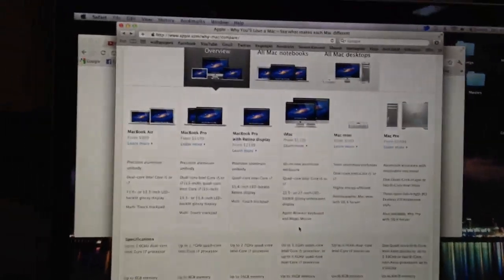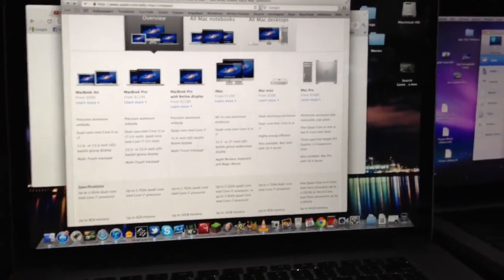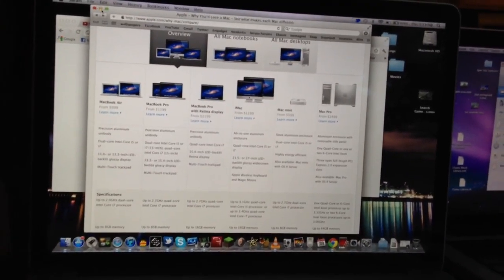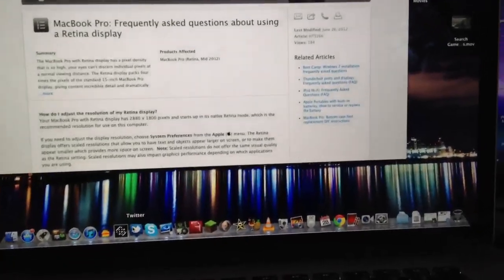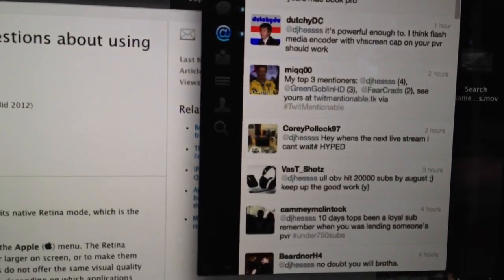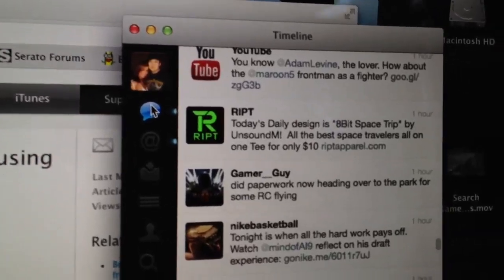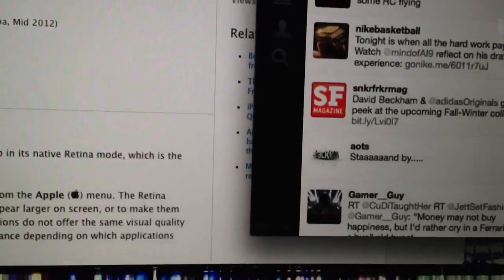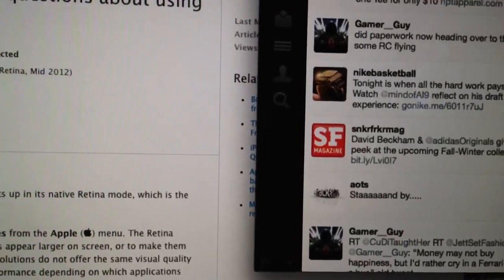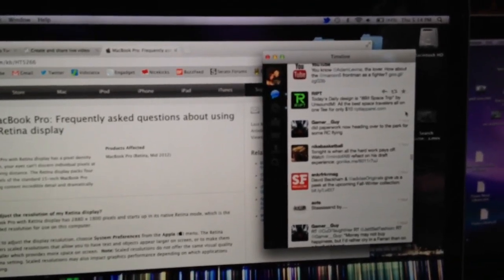Anyway, that's the reason why this thing is not all that it's cracked up to be for myself. Obviously, you can't tell the resolution difference because you're not here in person, but it is a good resolution. The problem is stuff like this. I'll show you the first one right here, and this is the Twitter application. I don't know if you can see it, but the words are not crisp. If you look at them in comparison, the words that show up in this application are crap.